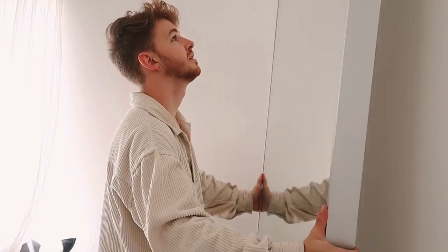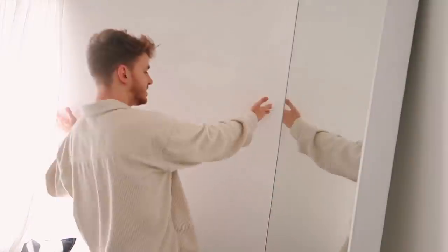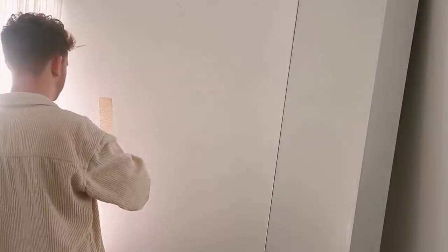Mr. Mirror, if you mess up my wall, I'm going to throw you off the balcony. So this is a section that I'm gonna be painting. I got a paintbrush. I actually got a whole set of paintbrushes because this was on sale for $14. Here it is. Starting with Cactus Bloom, which is that lightest color.